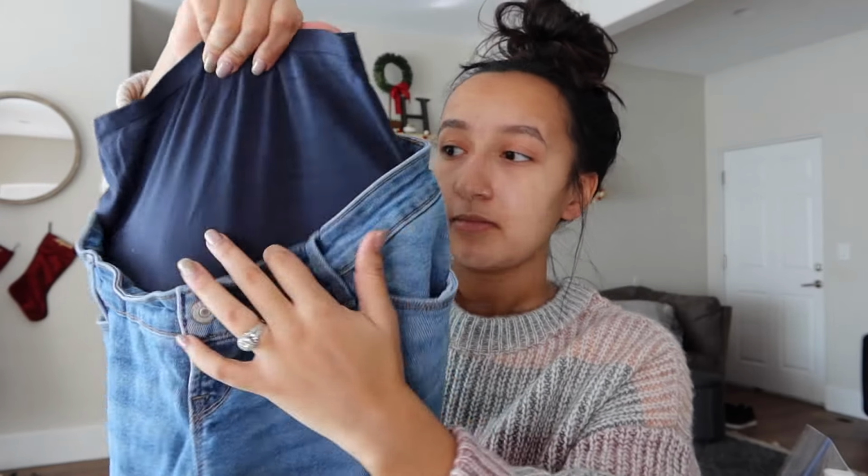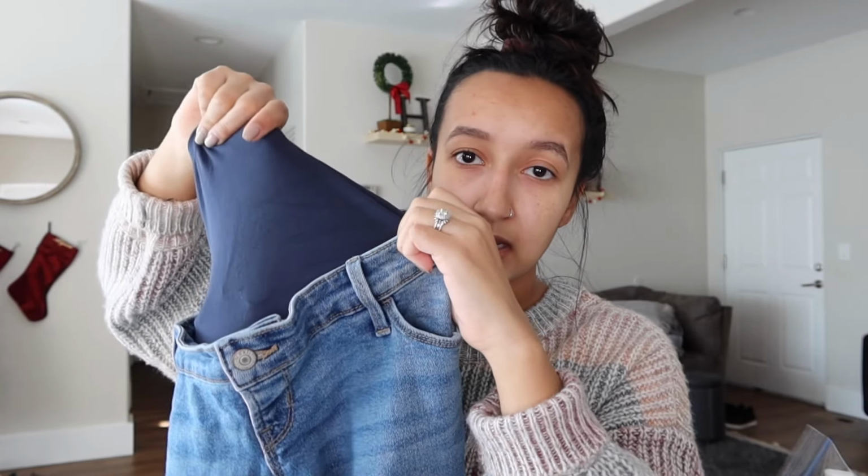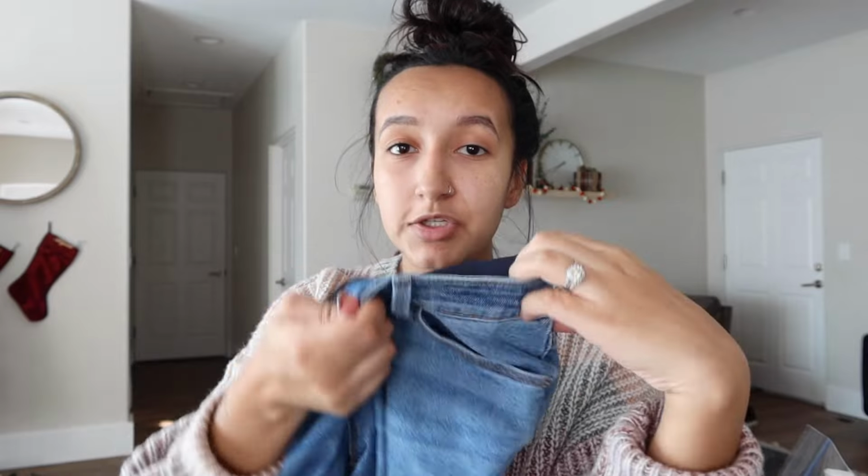But these ones have the band sewn into the seam of the jeans. So you still have the belt loops, which I don't wear a belt. Don't get me wrong, I do not wear a belt. It has a button, there's no zipper. The button is pretty much for decoration. All this is for decoration, but I cannot tell you how nice it is to be able to adjust your pants and pull your pants up. This is something I will always look for.